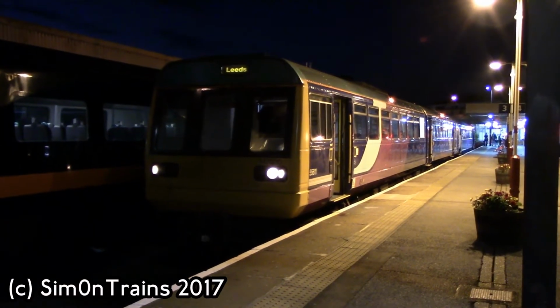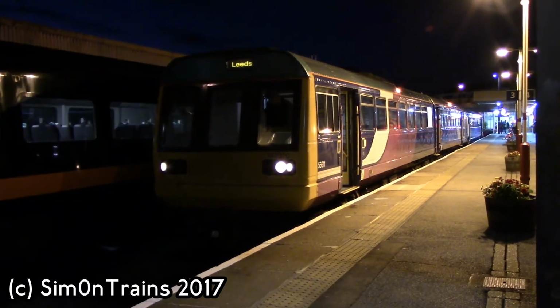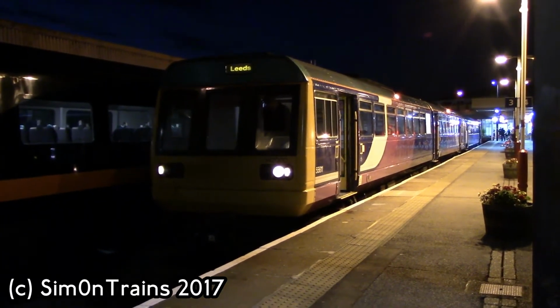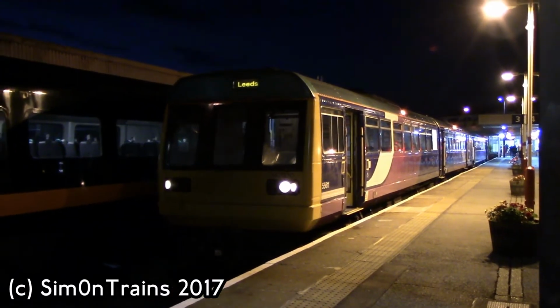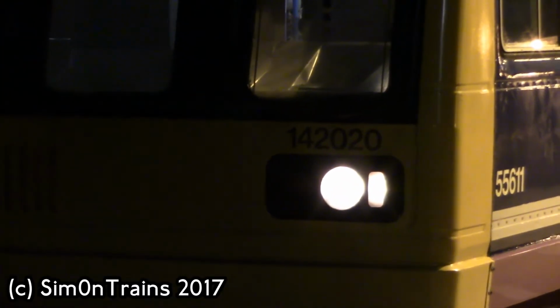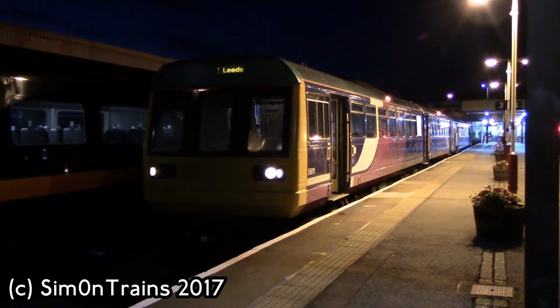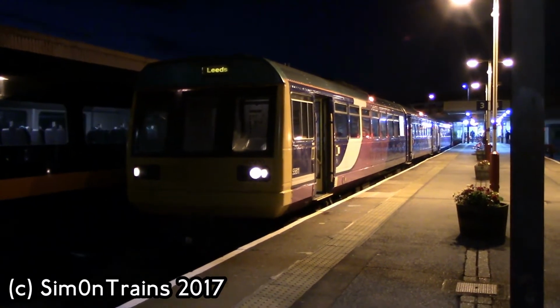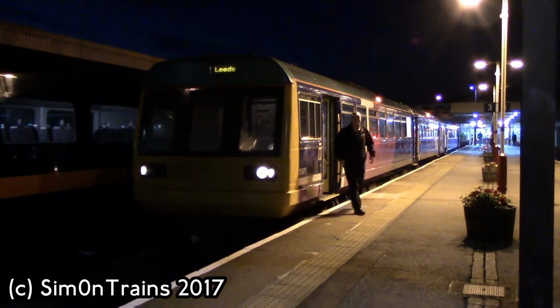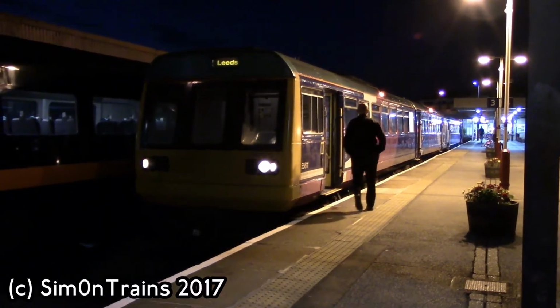This is Pacer 142.020, which is Pacer number 12. It's a couple of wheel 153, 153, 332, as you can see there. We actually caught this train from Manchester Victoria to here, at Bradford. This is our Bradford Interchange Station. On the 8th of October 2017.